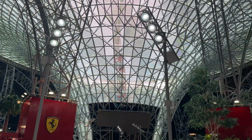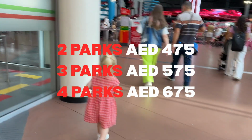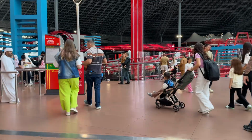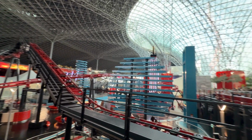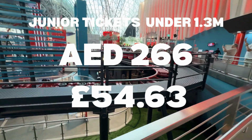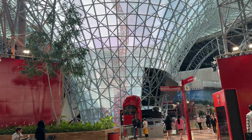There is also the option to purchase a Yas Island multi-park pass, which allows you to visit 4 of the best theme parks in Abu Dhabi. For children under 130 centimeters, you can purchase a junior ticket for 266 dirhams, and any children under 3 years of age go free.